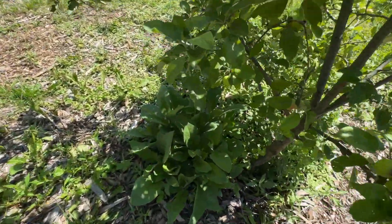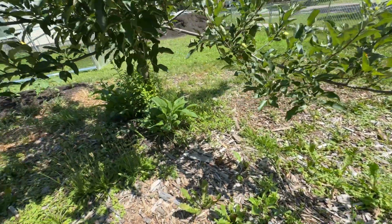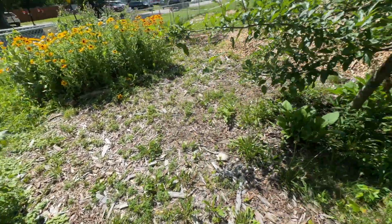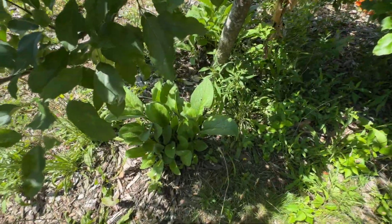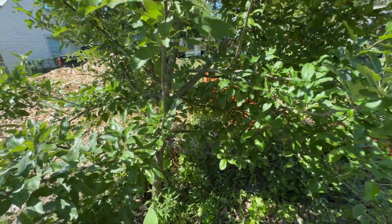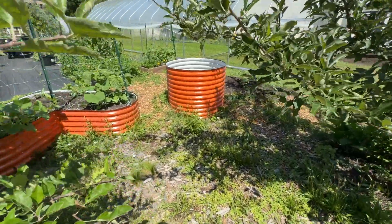Around each of my fruit trees, I have comfrey. There's comfrey there, comfrey there. Comfrey is a good fertilizer for fruit trees. You can chop it down, use it as mulch. I use it as fertilizer, and I make a comfrey salve. So let's just walk through here.